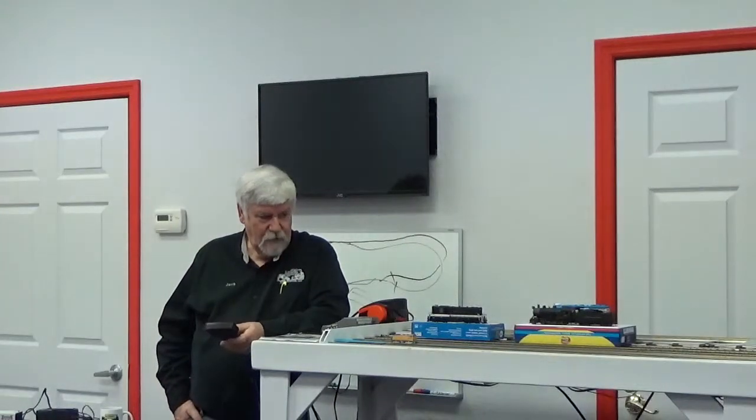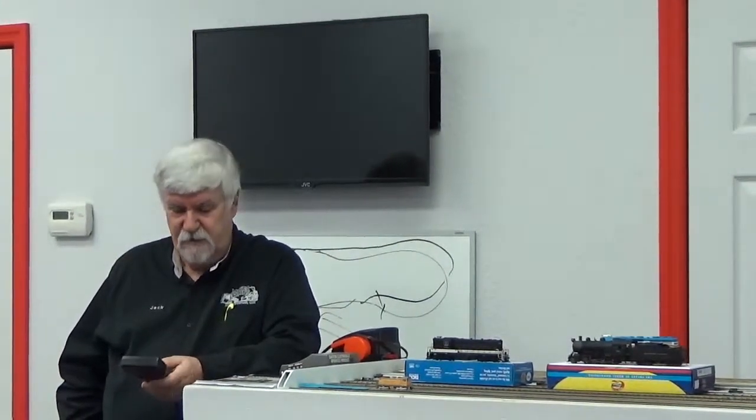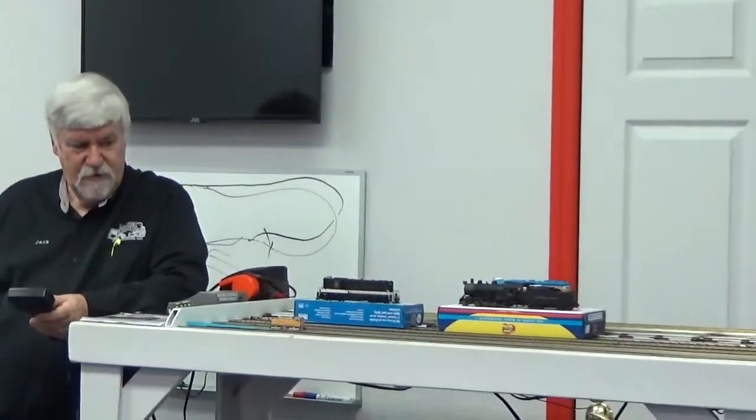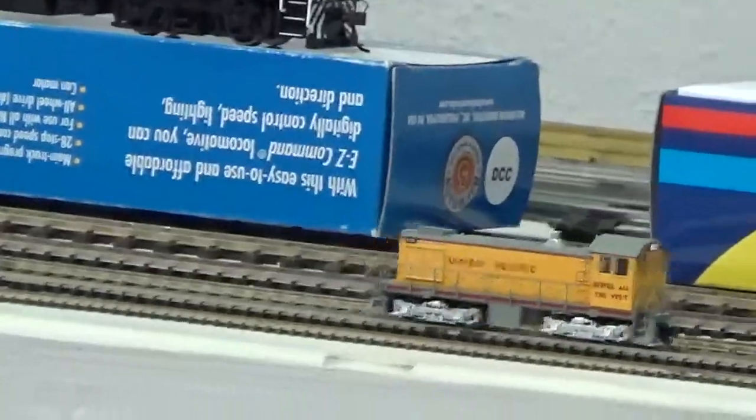We're going. All right, here's your Atlas Alco switcher with sound in N scale. See if maybe the video will pick up the sound. So yes, you can get sound from just about anything.